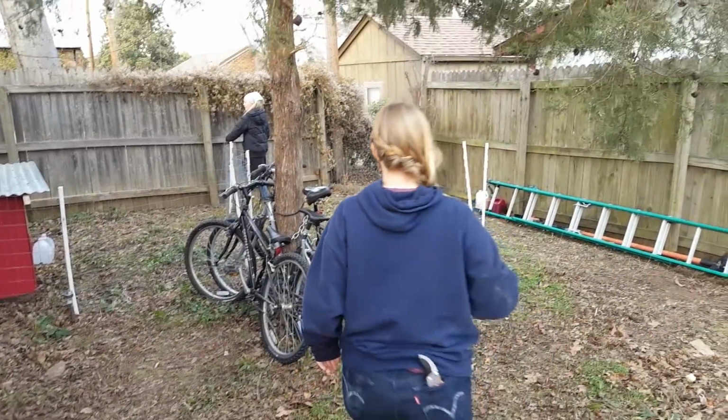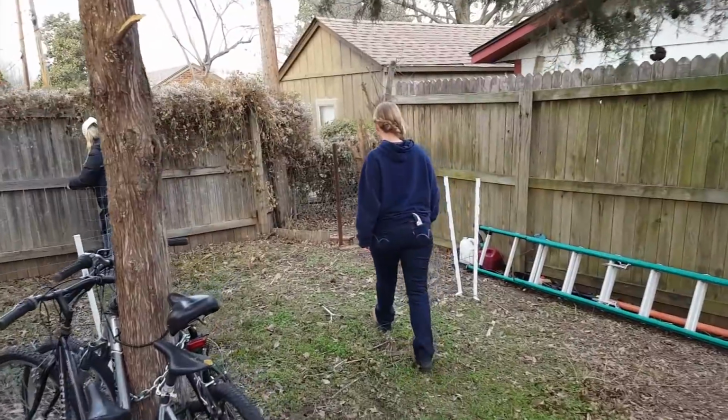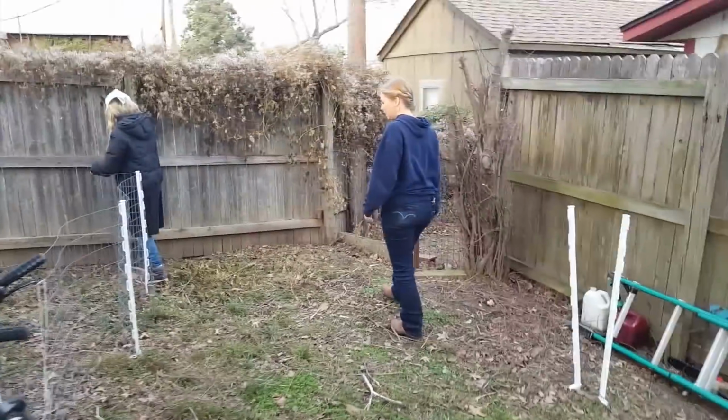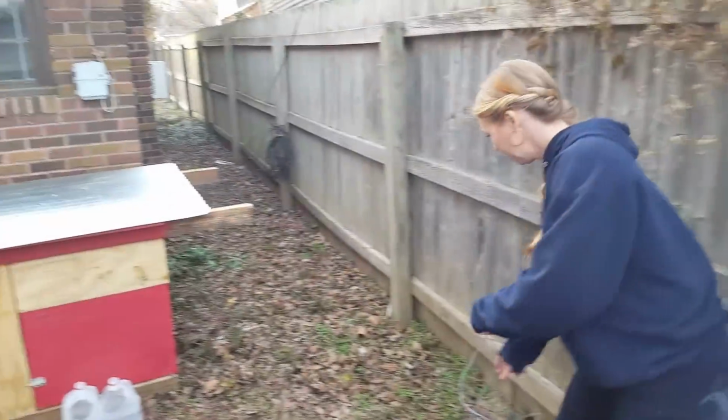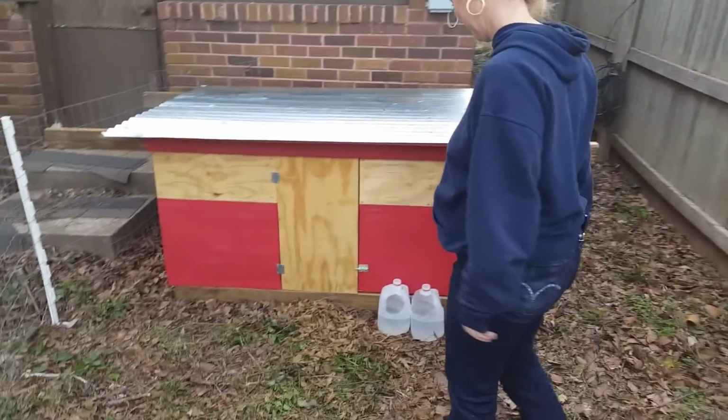Oh, I thought, I didn't know you carried the fence over there. Is it? It is. It is a new concept.